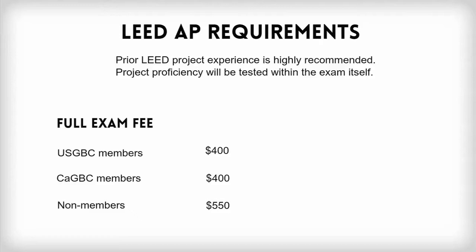So going back to previous versions of the LEED exam, they actually required that you document this experience. That's no longer the case, and now it's just a strong recommendation. But keep in mind that many of the questions that you'll encounter if you do go on to take the LEED AP exam would draw from knowledge that one would typically develop only through actual LEED practicing.